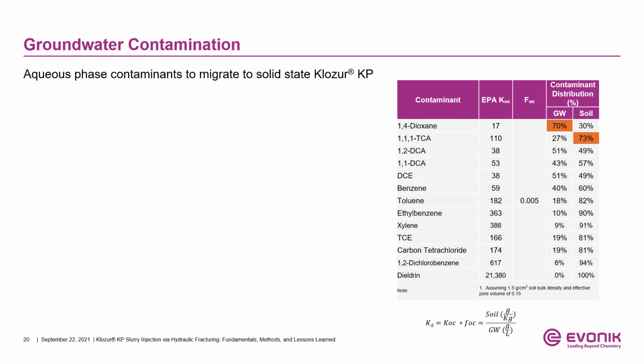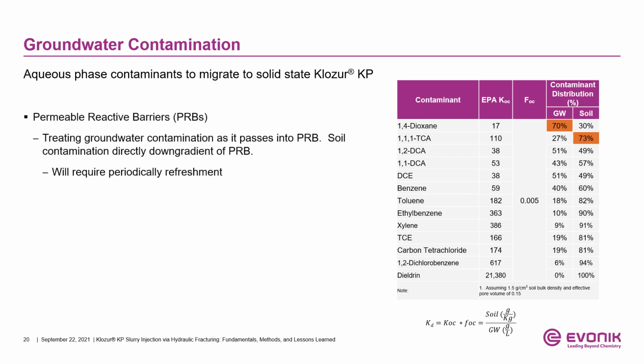So this leads to a fundamental concept in remediation. If you have something that is in the aqueous phase, to establish contact, it's going to be easier for that aqueous phase contaminant to migrate to a solid state, an immobile Klozur KP. So if you were to go after an aqueous phase contaminant with an injection strategy, for example, a liquid injection strategy, you're going to be displacing at least a portion of the aqueous phase, and you're going to be dependent upon in situ mixing, subsurface mixing, to get the groundwater that has the reagent to mix with the groundwater that has the contaminant. Permeable reactive barriers benefit from this whole strategy of treating something that's in the groundwater, because the groundwater is migrating towards the barrier.